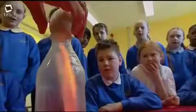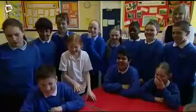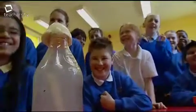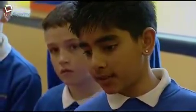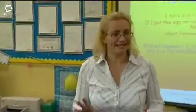6. Come on the top. Brilliant. Okay, stand back. Excellent. The air above the egg has got more strength because inside the bottle the air's got burnt out because fire needs air to burn. Let's see if we can apply the things that we have learnt to a SAT-style question.